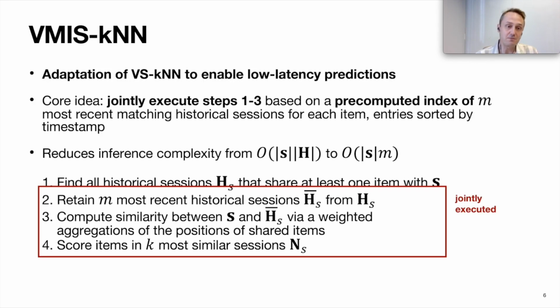Our algorithm VMIS-KNN, which stands for Vector Multiplication Indexed Session K-Nearest Neighbor, is an adaptation of VSKNN that enables low latency predictions. The core idea of our algorithm is that we pre-compute a data structure, an index, with the m most recent historical sessions for every item during training. And then for each item, we also sort the entries, the sessions, by timestamp. When doing online predictions, we jointly execute steps 1, 2, and 3 based on this pre-computed index.